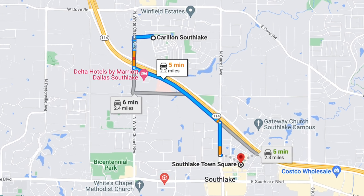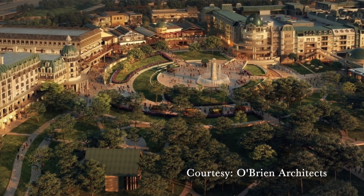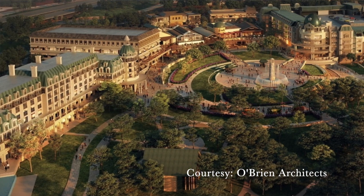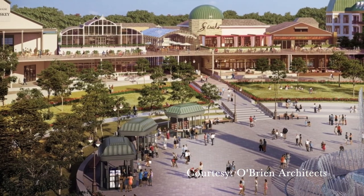For shopping, entertainment, and restaurants, you're only about a 5-minute drive away from the Southlake Town Square. And keep an eye out for the up-and-coming Carillon Park in the works nearby that will be an open-air, walkable community combining residential, retail, and restaurant spaces inspired by old-world architecture.